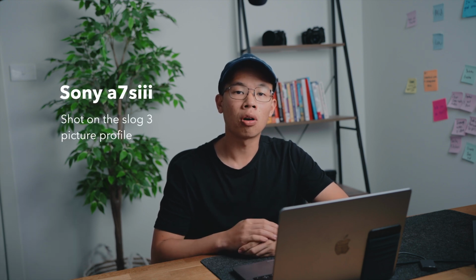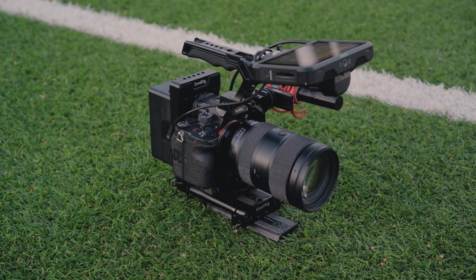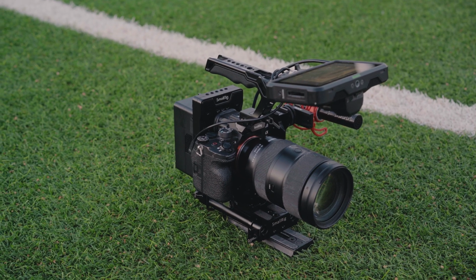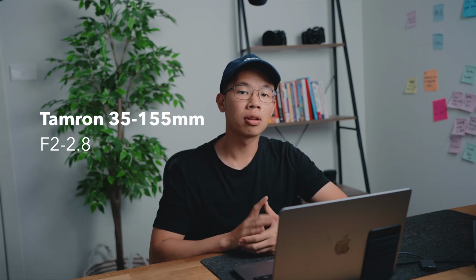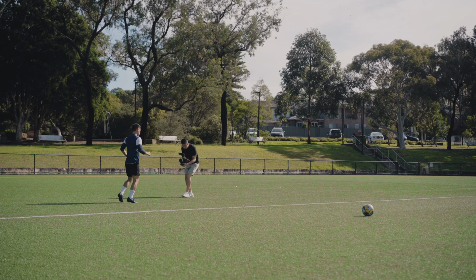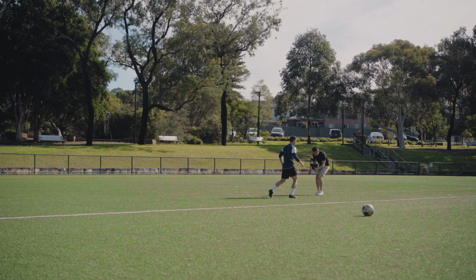For our camera, we use the Sony A7siii shot on an S-Log3 picture profile. The camera is rigged up onto a cinema rig, and what that means is that it has a V-mount battery, it has a top handle with a monitor, and most importantly, it has a shotgun mic as well, which kind of picks up a lot of the in-camera audio of the shots that we film. For our lens, we use the Tamron 35 to 150mm f2 to 2.8. That is a beast of a lens, which allowed us to grab some close shots and also some further focal length shots as well.